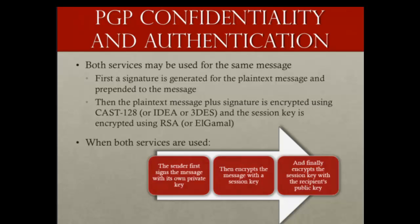Furthermore, for purposes of third-party verification, if the signature is performed first, a third party need not be concerned with the symmetric key when verifying the signature. In summary, when both services are used, the sender first signs the message with its own private key, then encrypts the message with a session key, and finally encrypts the session key with the recipient's public key.